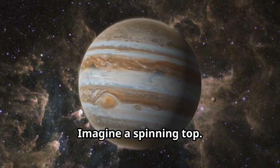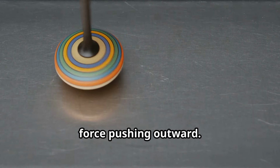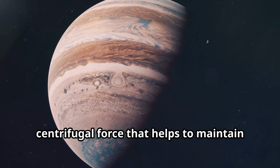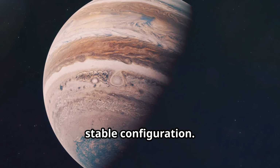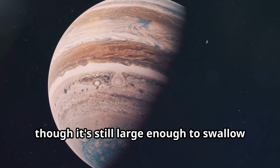Imagine a spinning top. As it spins, it remains upright due to the centrifugal force pushing outward. Similarly, Jupiter's rapid rotation creates a strong centrifugal force that helps to maintain the Great Red Spot's structure. This force, combined with the Coriolis effect, keeps the storm swirling in a relatively stable configuration. Recent observations have shown that the spot is shrinking, though it's still large enough to swallow Earth whole. The reasons for this shrinking remain a mystery.